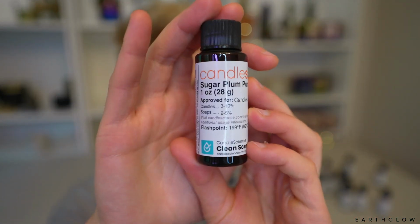Candlescience is one of the only companies, in my opinion, that has had some really good florals that I've really enjoyed. Let's take a look at Sugar Plum Punch. You should know that I'm typically not into things that are fruity in a sweet way, like a sugary, fruity, candy type of scent.